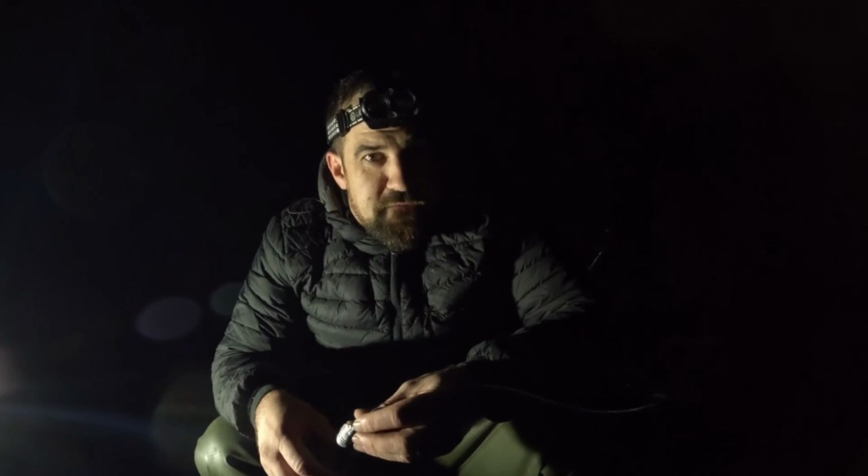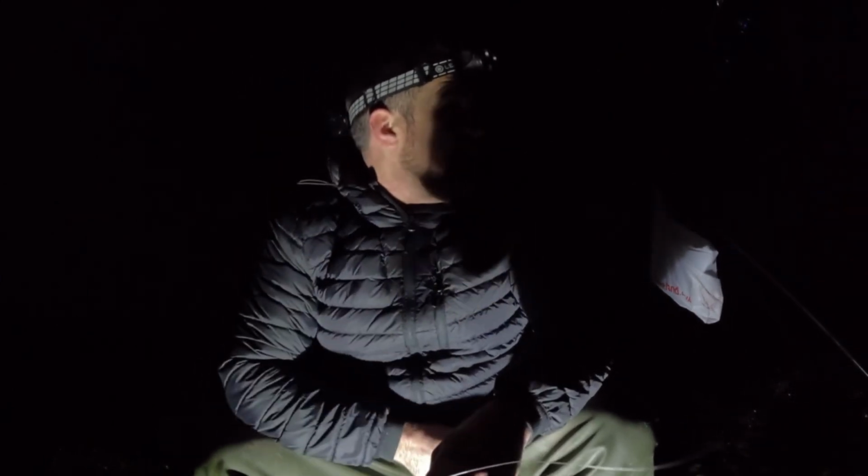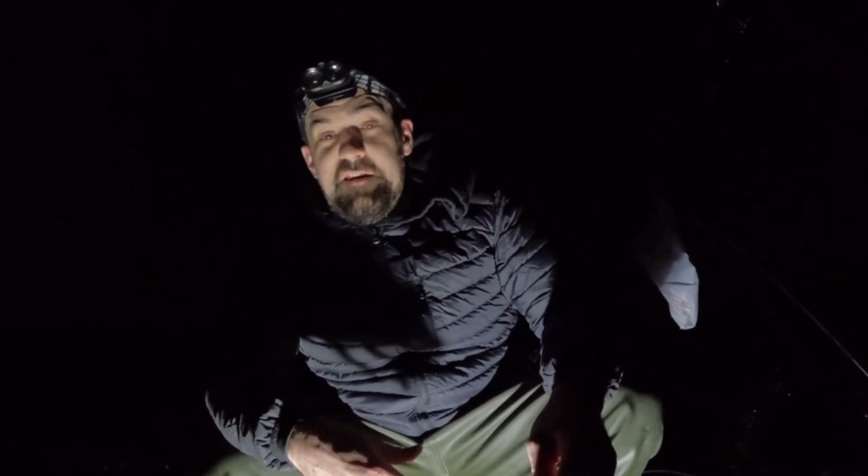Gonna have to bear with me because I'm just waiting for the bit I fish to uncover. When it does, I'll move on to it. Normally it's 2 hours before low, so any minute now I'll start seeing it uncover. Problem is because it's quite small to see, you kind of have to wait for the point of the reef to expose to know where you go in.